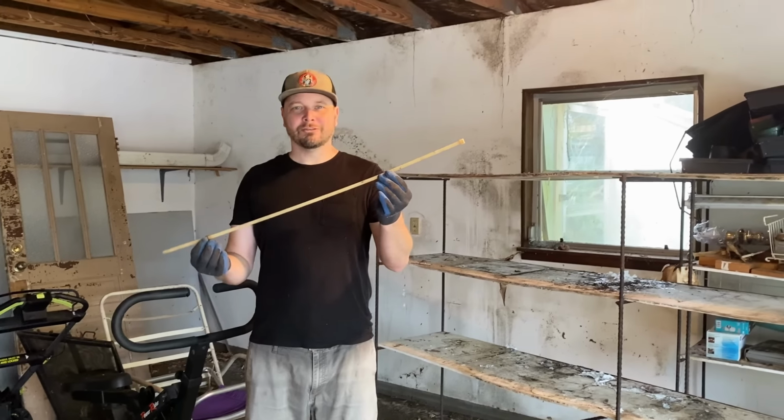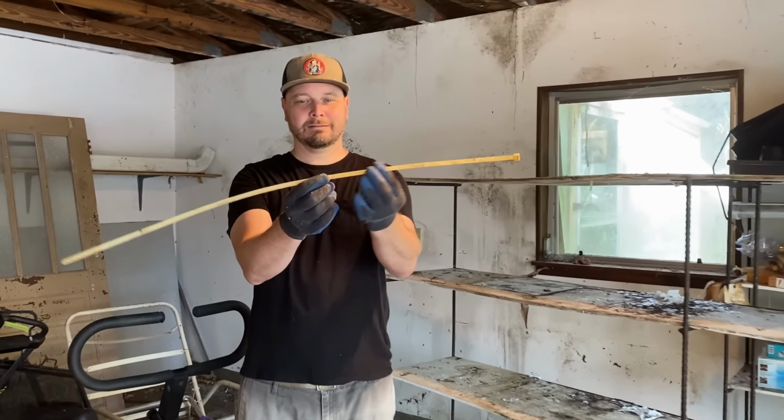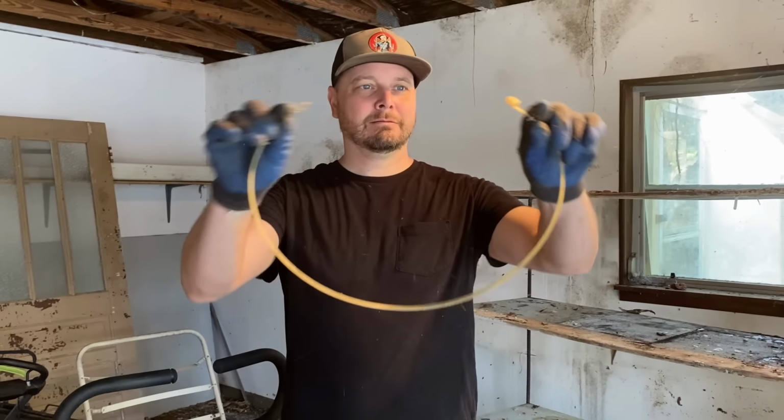Just found the biggest zip tie I've ever seen. The thing's huge.